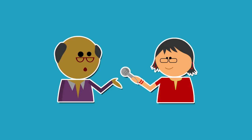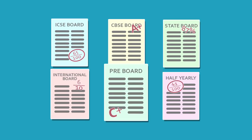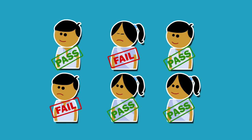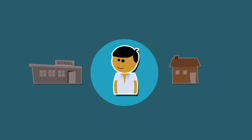Well, firstly, our examinations are not uniform across the country, so children's results cannot be compared fairly. Secondly, exams simply indicate how many students pass or fail, not what they know or how they apply their learning. And lastly, an examination is a test of an individual and does not look at factors that may be responsible for learning, such as home and school background.